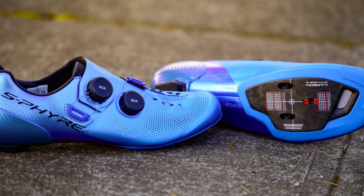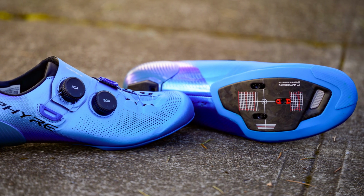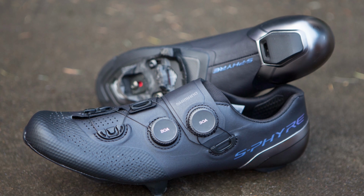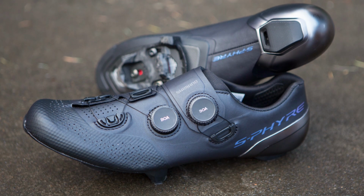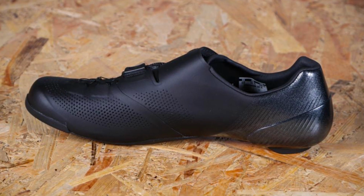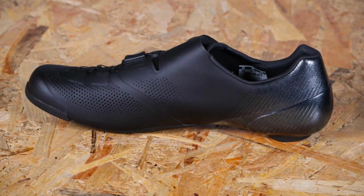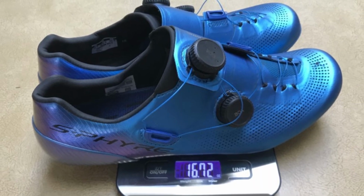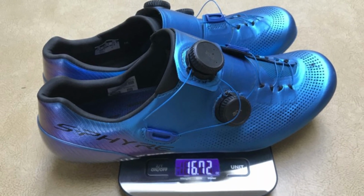Ventilation is solid for warm weather rides, though it's not the most breathable in extreme heat, and the narrow toe box might pinch for wider feet unless you opt for the wide version. Available in sizes 38 to 48, plus half sizes and women's fits, it caters to diverse riders with vibrant color options like blue, red, and white, adding flair.